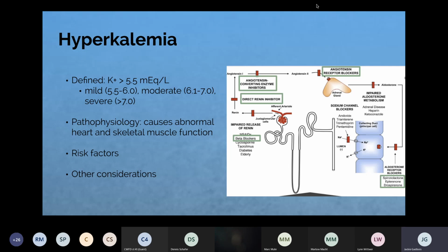Mild is considered 5.5 to 6, moderate 6.1 to 7, and severe is greater than 7. Again, her potassium was 7.5. We oftentimes think about hyperkalemia when we see renal failure patients, especially ones that haven't been dialyzed or have missed dialysis. But there are other reasons for us to consider hyperkalemia.